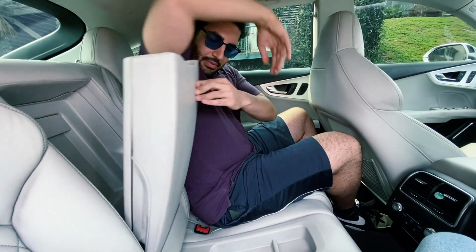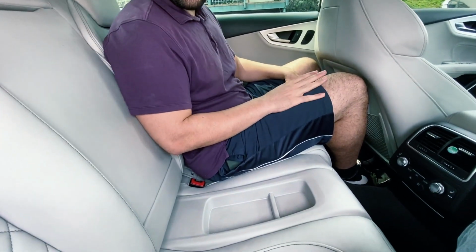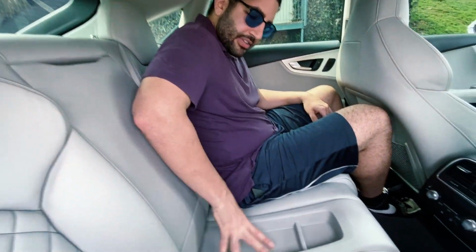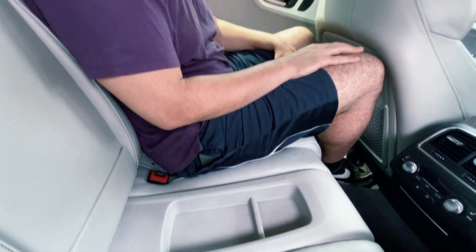And if it goes all the way up, you can only seat 2 people in the back seat of this car. They're very nicely bolstered and they do have nice stitching on the center as well. But in the middle seat, we have more storage. So we can't fit a 3rd person on the middle seat.